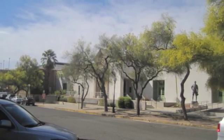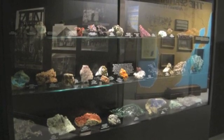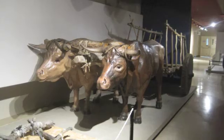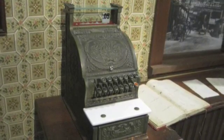I love seeing history museums, natural history museums everywhere I go. Whenever I visit a new place, I really like to learn about the history. And it's very interesting to see how a city or a town, or even just a country in general, has changed over time, and I find that particularly interesting.